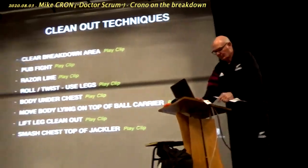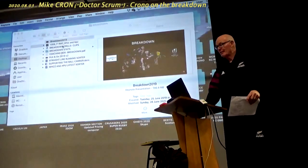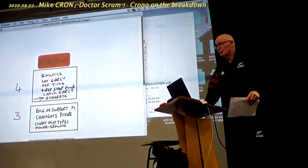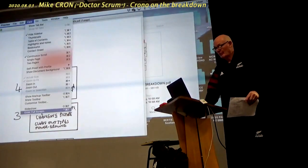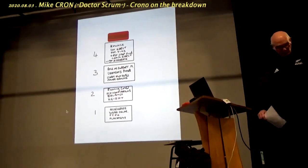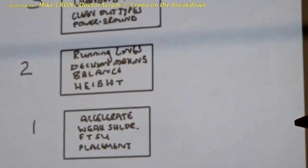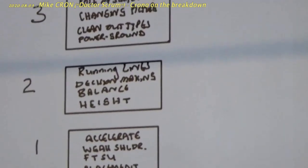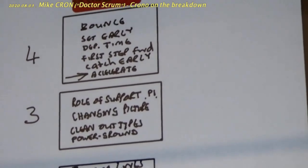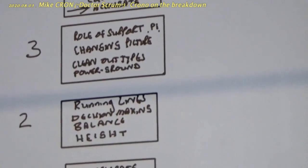Mark asked me about the coaching box that I showed you the other day. This would be my coaching box for a breakdown. Box one is your first day, you've got them. Box four is the end, so accelerate, weak shoulder, fight to start, placement. We're going to do that when we go out here very shortly. Running lines, I've already shown you some clips on that and covered that. Decision making, balance and height.